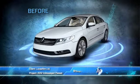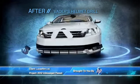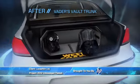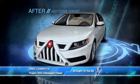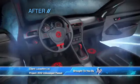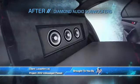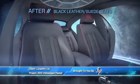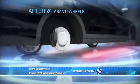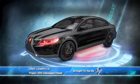To build the ultimate dark side ride, we'll start with a brand new Volkswagen Passat. After the teardown, we'll shave the handles and start the transformation by updating the front grille to look like the breathing vents in Darth Vader's helmet. In the trunk, we're gonna build Vader's balls, a display case housing memorabilia honoring the Darth Lord. The exterior, we'll get a two-tone black matte and high gloss paint job. While inside the car, we'll be looking at the full dark side treatment, including a lightsaber e-brake handle, a recreation of Vader's iconic chest piece to mask the navigation system, 3 Diamond Audio 10-inch subwoofers, and black leather and suede on the seats. Underneath, the car will get updated exhaust tips and red Oracle LEDs to light up the chassis and custom Asanti wheels. And the whole thing will be sitting on a brand new set of Continental tires. There is no doubt the Force is strong with this one.